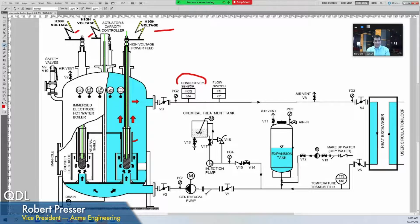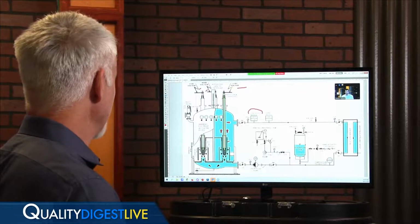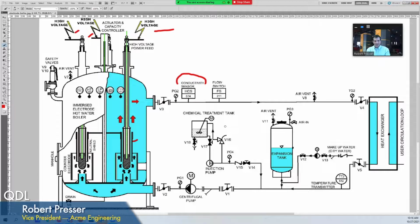Interesting. So I noticed you do have a conductivity sensor up there. So you're constantly monitoring the conductivity of the water to make sure that it stays at the level that you want. Correct. And I'm assuming this chemical treatment tank down here is helping to balance that, putting chemicals in to raise it. Right. So you have periodic injection of new chemicals if your conductivity is too low. There's also a purge if your conductivity is too high.